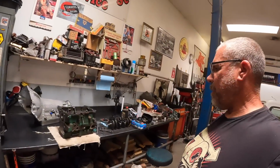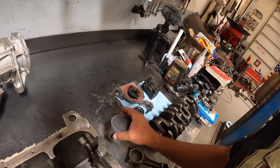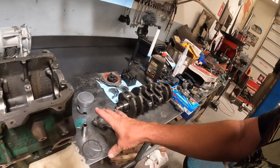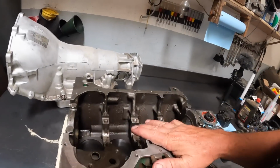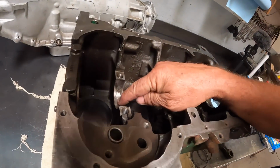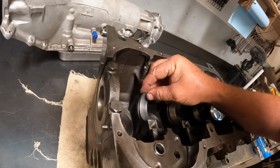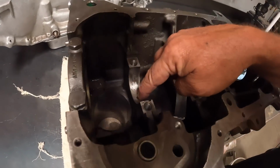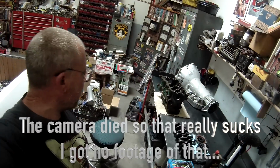Well, we just got the block back from the machine shop. Looks good, bored out, got the pistons all sized and fitted. So we'll get that one put back on the rod, get the crank cleaned up, get the crank setting in there, get my bearings in there. So basically when that bearing's in there, that seals my little piston cooler setup. So we'll get assembling this thing.